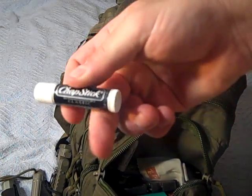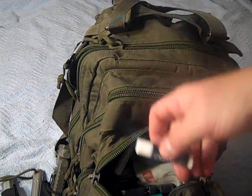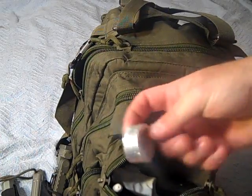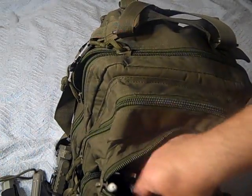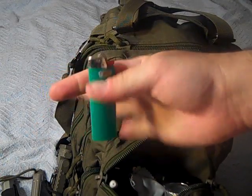If you're in climes that really suck, don't forget your chapstick. This stuff will take you down, man. Chapped lips suck when you're trying to deal with cold. It's not even really a comfort thing at that point. A plumber's candle just in case. Of course, you gotta have a lighting apparatus. Have numerous lighters. Doesn't matter what color they are, just make sure you got them. Alright, so basically that's top pocket.